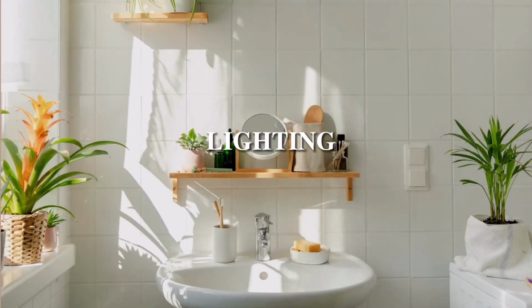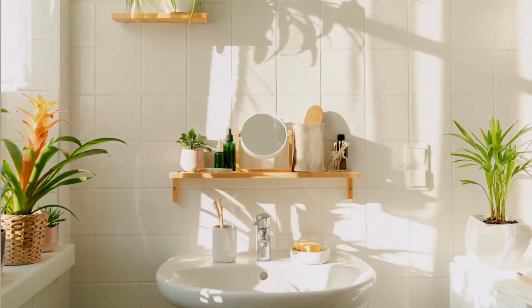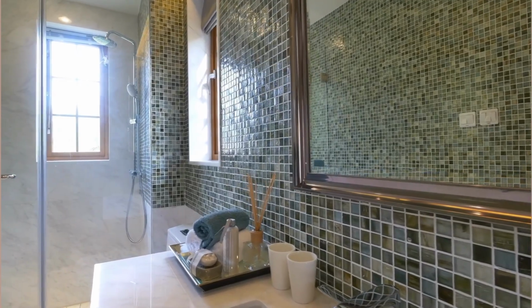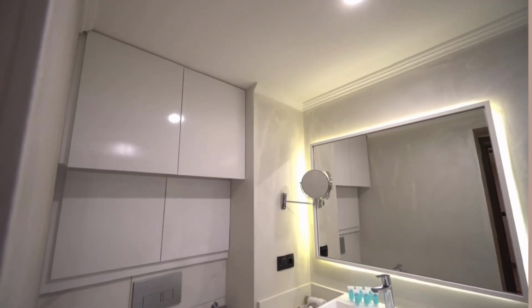morning. Lighting. Lighting is another essential element to consider. If possible, try to incorporate as much natural light as possible to enhance the look and feel of your bathroom. It will highlight the features, thus making the space feel brighter and more inviting.